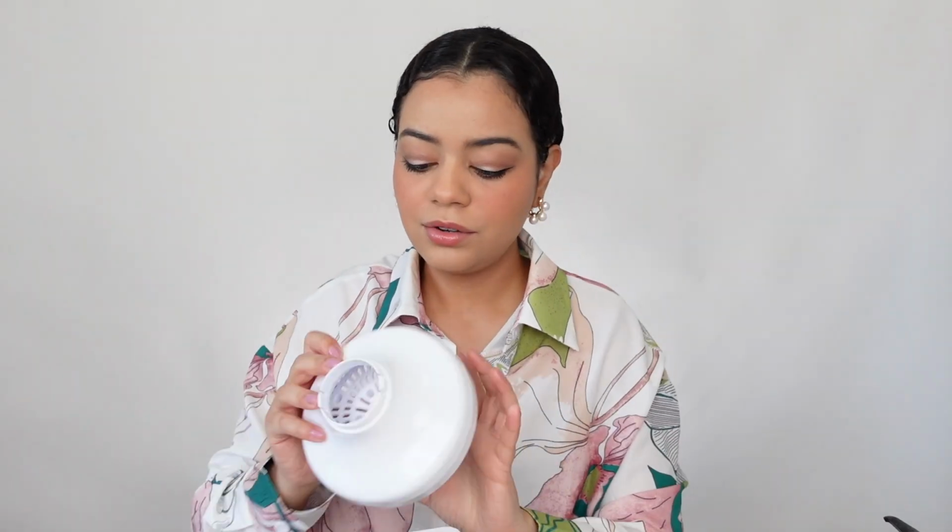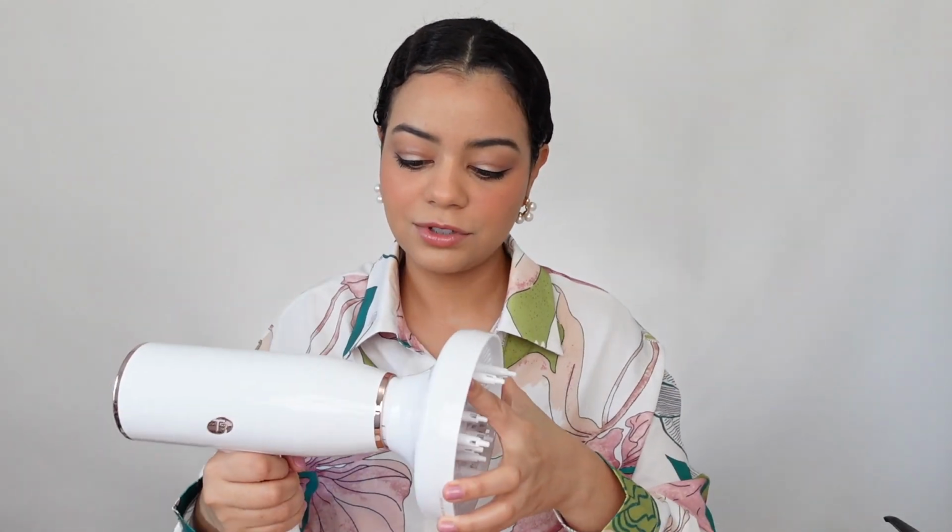So I might try that so that I can get more volume with my curls. So here's the diffuser attachment. It's actually very big. It's a good size. It's a good size for traveling as well.